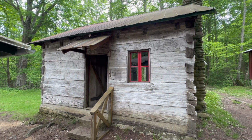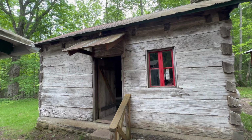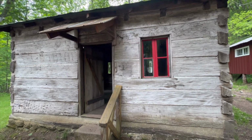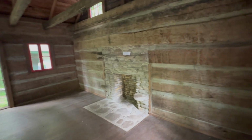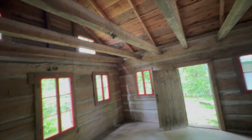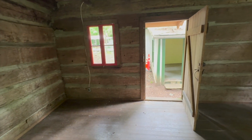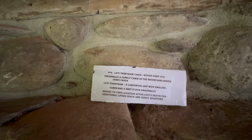So this is the one-room log cabin that was built in 1830 that belonged to a longtime resident, Levi. And it was dismantled and rebuilt and then put here in the 1930s so folks could enjoy it as a guest house. Let's head inside. Again, it's just one room. But nice big fireplace. Open beam ceiling. You've got a back door, a fireplace, and a front door. Small cabin. So in here we can see the Levi Trentham cabin that was moved here in 1932, was originally beside Jake's Creek.